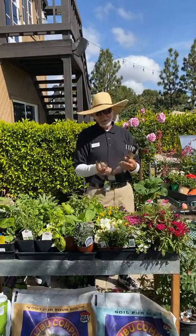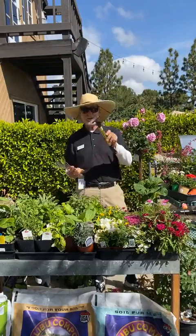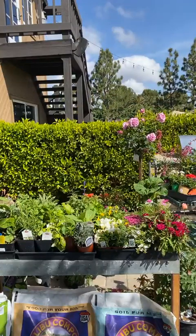The digging forks, again, if you look at it, stainless steel. So that's important if you invest in good gardening tools. This is a good little weeder right here if you have a problem with weeds. Little long-handed weeder. So that's good for that.